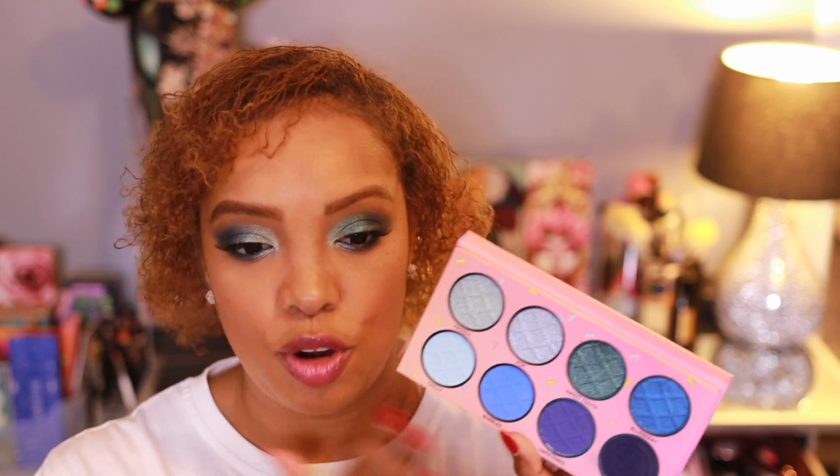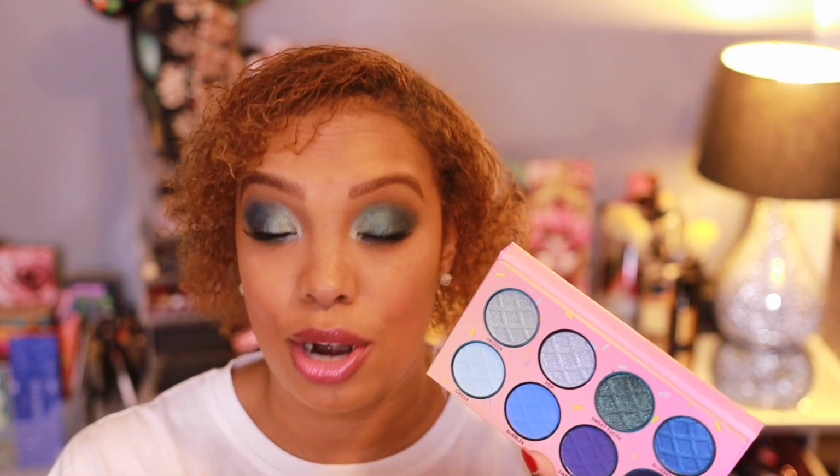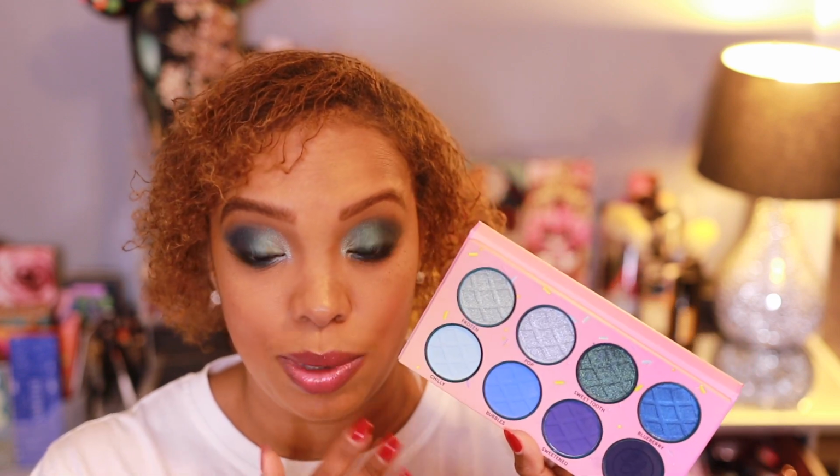All of the mattes perform so well. All of the shimmers perform so well. Once again, these shimmers just feel really high quality. You don't have to wet them. You get a lot of pops of color. You can blend them out easily. They have a lot of sparkle, a lot of shine to them. They rival some high-end products, and the mattes are really great as well.